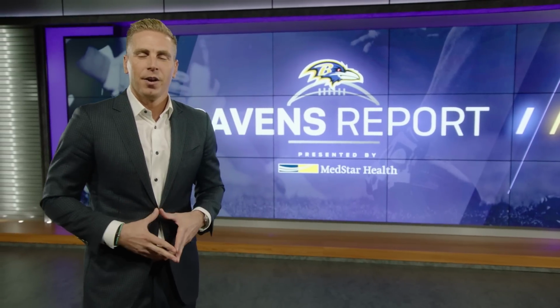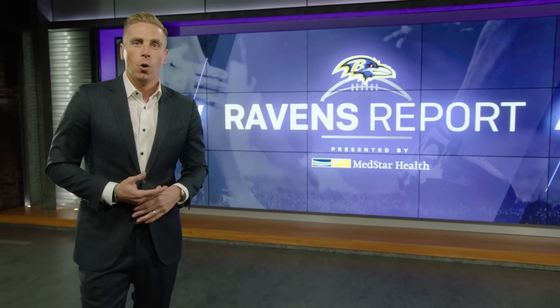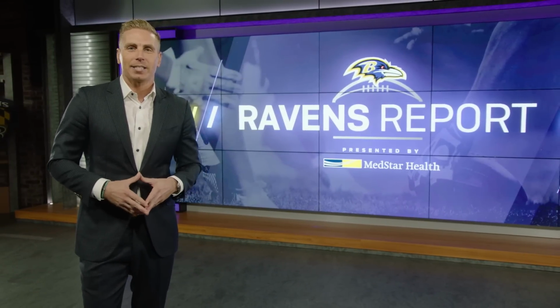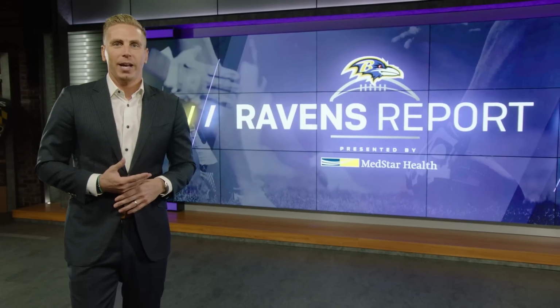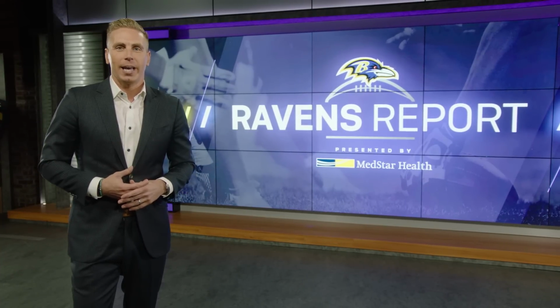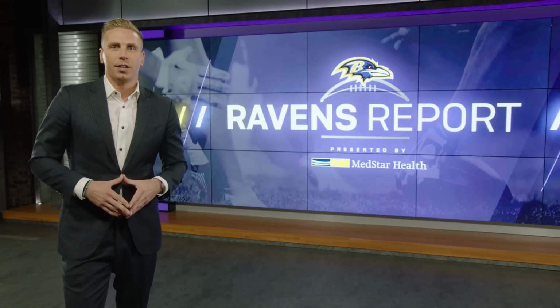Here are a couple keys for this one from my perspective. It's been a theme all season long and will once again on Sunday night be key. Limit the big plays in the passing game. The Bengals possess a three-headed monster of Ja'Marr Chase, Tee Higgins, and Tyler Boyd. They can wreck a game. And simply, second key, find a way to finish on Sunday night.